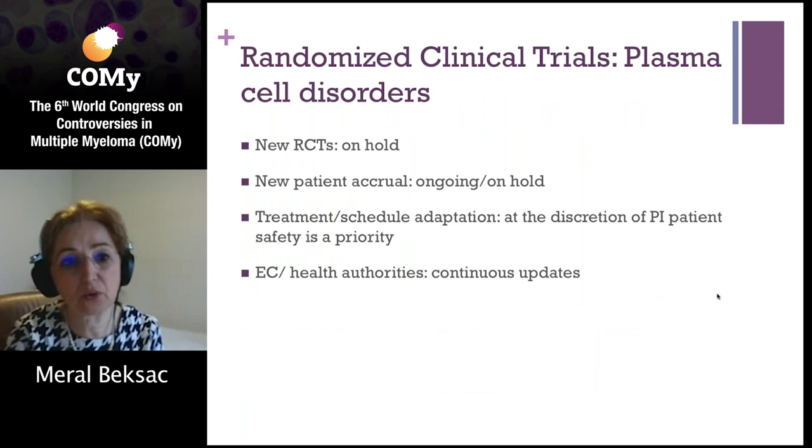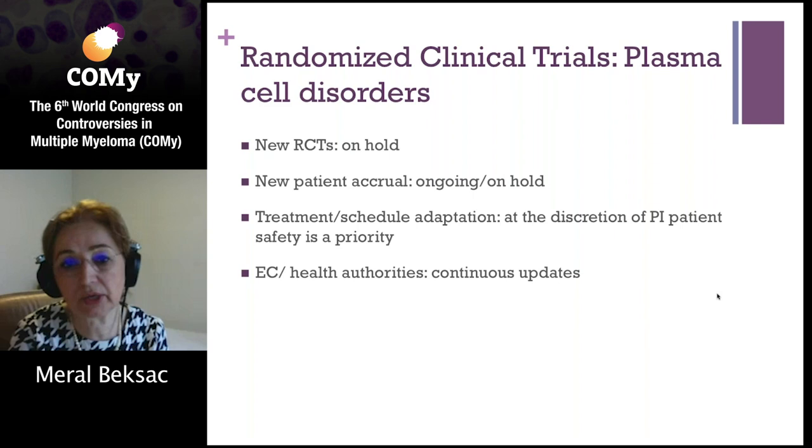Unfortunately, all new trials are now on hold, but the ongoing studies are not problematic, except for some studies that have stopped new patient accrual. Some are ongoing with new patient accrual as well. And most of the studies have now adapted their treatment schedule. For instance, IV DARA has moved to subcutaneous DARA, and the intervals are becoming longer depending on the local issues. And of course, all these parameters should be under control.